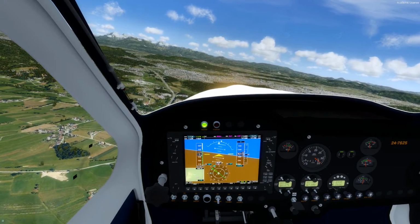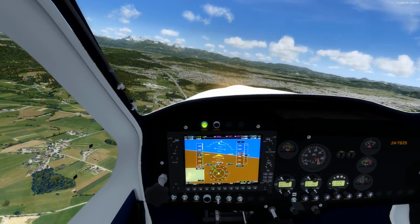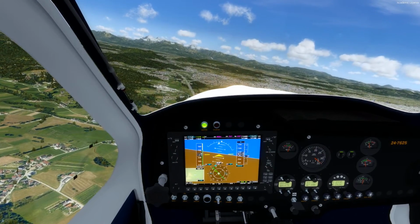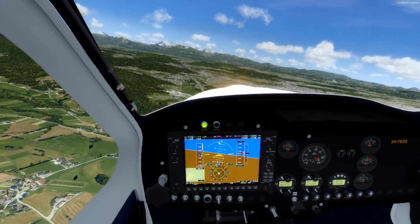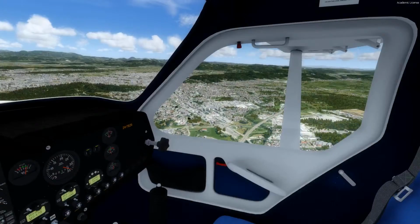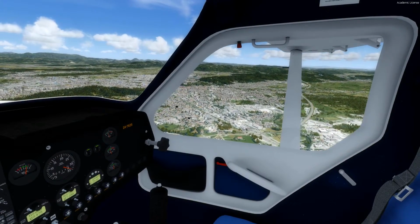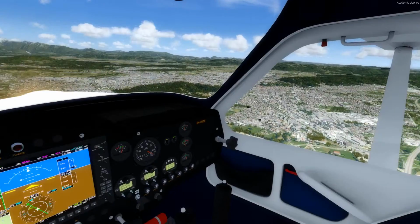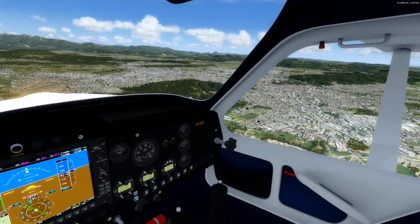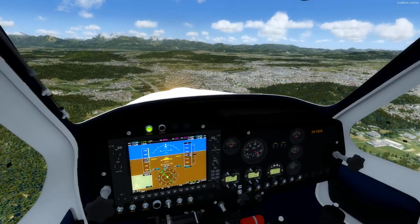So we have overflown the Sierra 1 intersection. Now continuing to Sierra 2 and then Sierra 3. As a chain of events, we'll need to continue to Sierra 2 firstly and then to Sierra 3. And on the right you can see this beautiful city of Ljubljana, which is the biggest city and the capital city of Slovenia, which is also custom made for a few buildings.